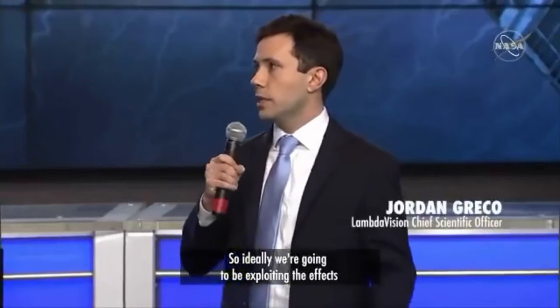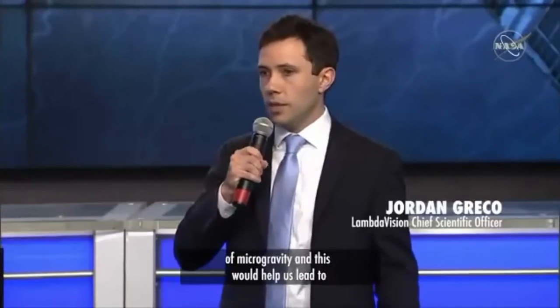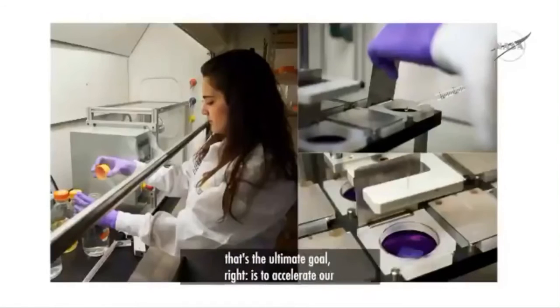So ideally, we're going to be exploiting the effects of microgravity, and this would help us lead to more homogeneous films, more uniform layers, and that's the ultimate goal, right, to accelerate our path to market and help these patients that are blinded by these retinal degenerative diseases.